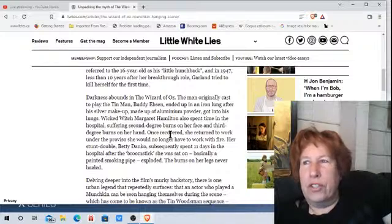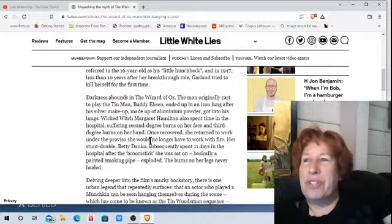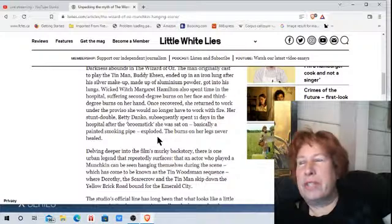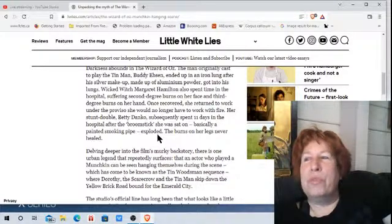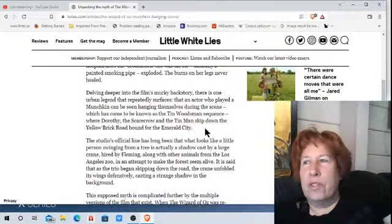The Wicked Witch spent time in the hospital suffering second-degree burns on her face and hands. So she, like, melted then. Is that the story? No, come on. Once recovered, she returned to work under the proviso she would no longer have to work with fire. Her stunt double subsequently spent 11 days in the hospital after the broomstick she was on exploded. The burns on her legs never healed. Well, I'm sure they at least kind of healed. There'd still be scars.